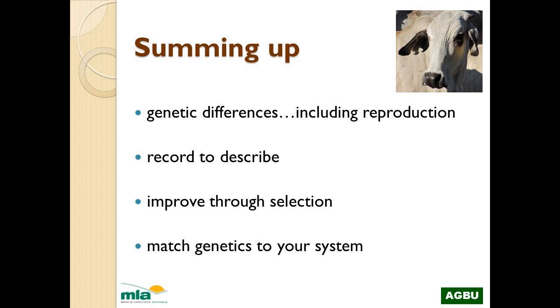So genetics is one way that you've got to do it. Even if you've got the most perfect genetics this year, if you use them again next year you're already 1 or 2% less profitable. So even if you think you've got the ideal genetics, you need to be improving them, and genetics is one of the ways you can do that.